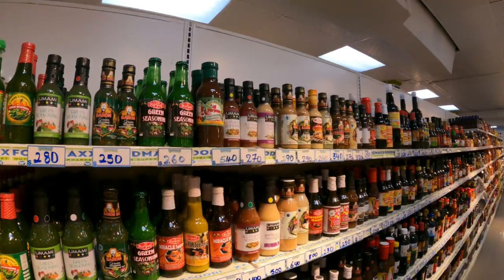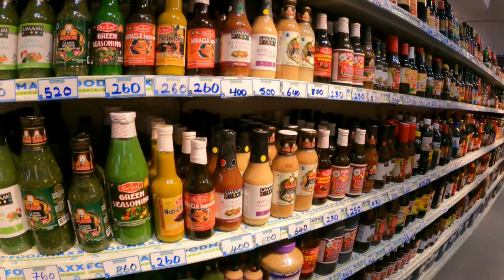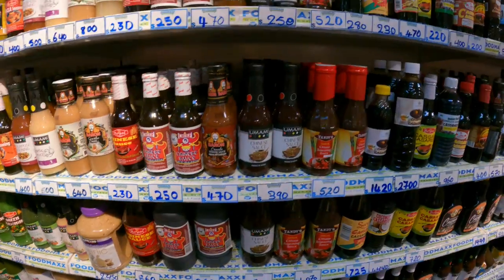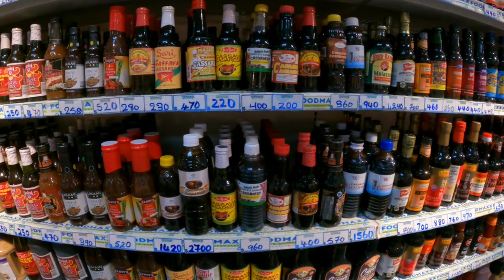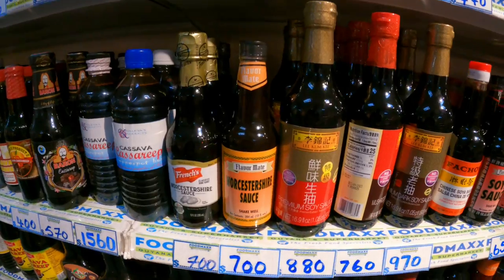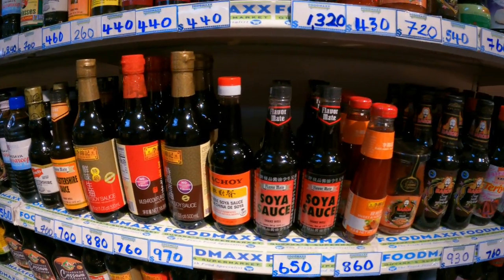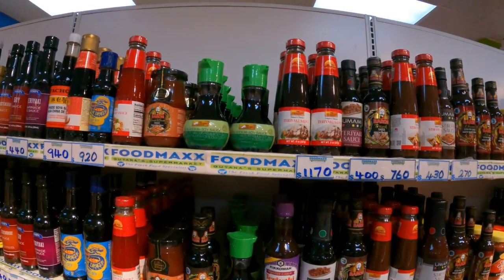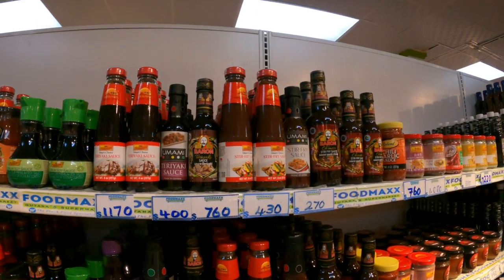So over here now, they have different seasonings to help boost that stir fry or that chicken or beef or whatever it is you're having. There's green seasoning, there's soy sauce, there's oyster sauce. That's the soy sauce, the Chinese soy sauce. I use that a lot. I love it so much. Very flavorful. Then we have fish sauce.